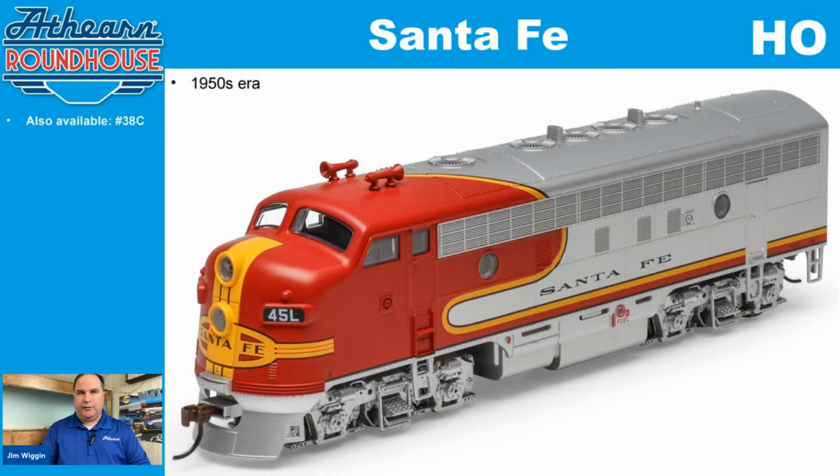First one out the gate, it goes without saying, probably the most iconic paint scheme ever to adorn an F unit was the Santa Fe War Bonnet. Now, it goes without saying, this is an earlier F unit from the 1950s. We're going to be offering this in 2 road numbers, 45L, as you see on your screen, and we're also going to offer 38C.